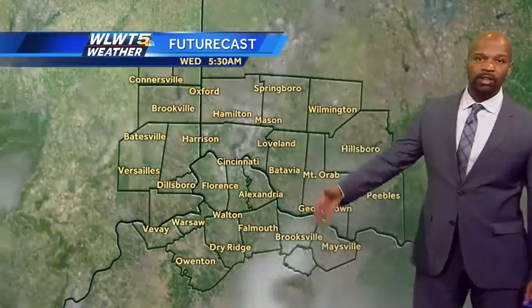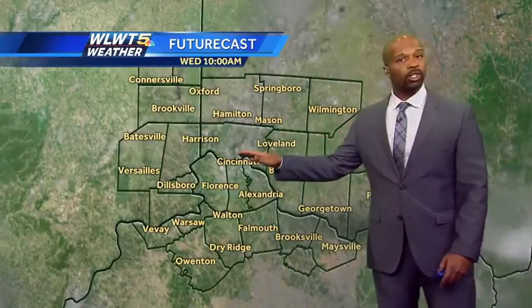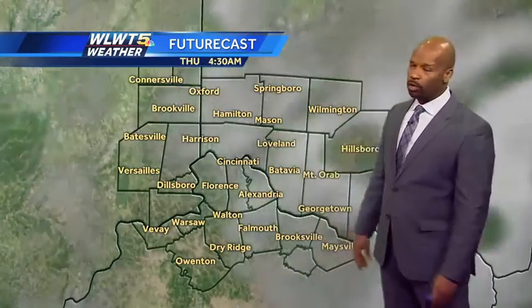Tonight, expect partly cloudy skies. There may be some patchy fog around first thing tomorrow morning, but then much like today, we'll break out into some hot sunshine. There may be one or two stray showers, similar to what we had about an hour or two ago across the area, but most will stay dry on Wednesday.